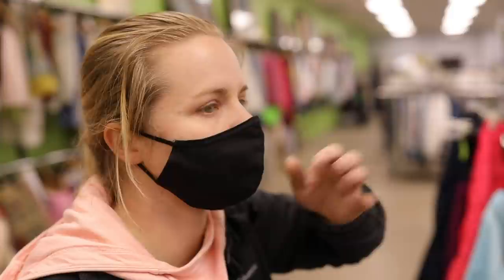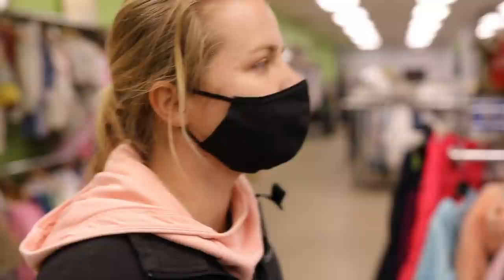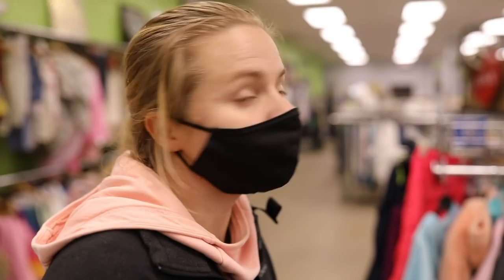Not too much furniture here. A lot of the times at Goodwill they have things on the tops of their racks, like different decorations, things like that. So I'm just kind of doing a little scan. I don't really see anything too crazy. So, their shop number one was a bust.